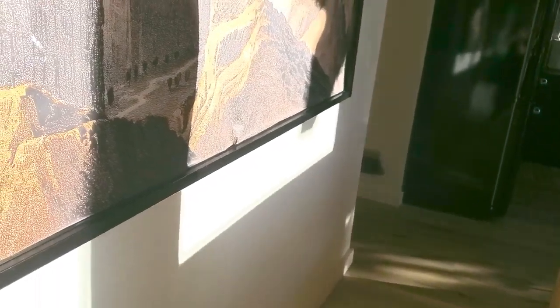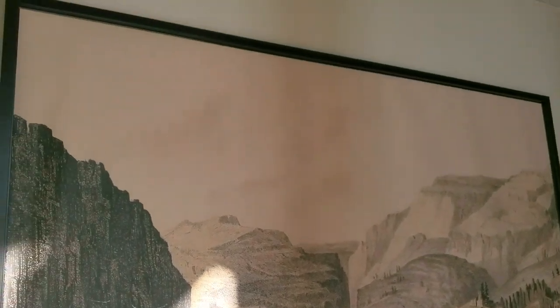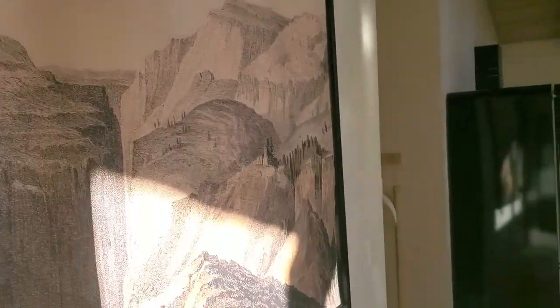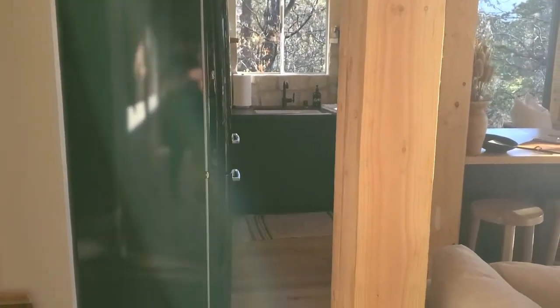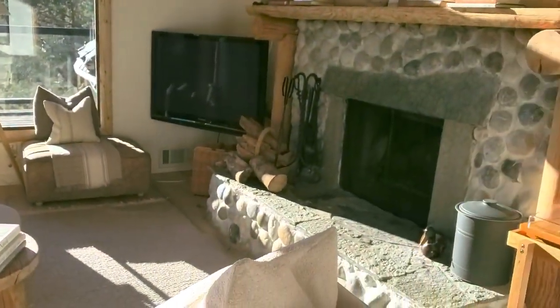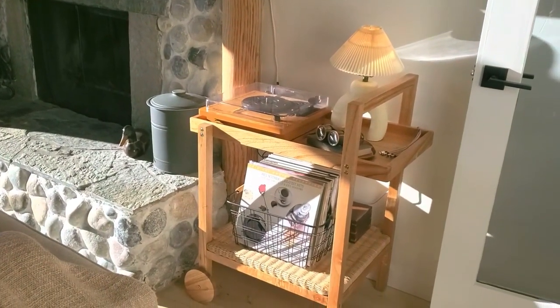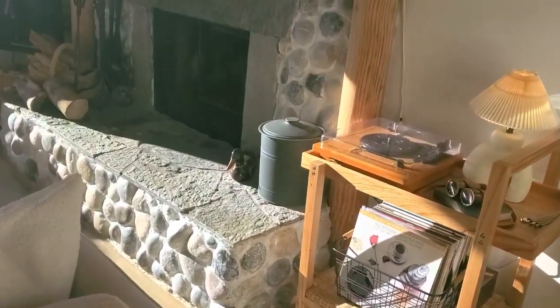Now we are making our way into the living room. Again, your tall vaulted ceilings. And here is the living room. There's a record player with a lot of old classics down below. Wood-burning fireplace.